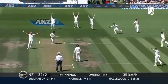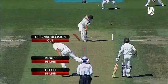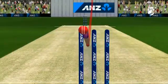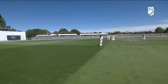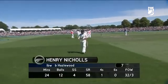Oh, is there a bat there? Is there a bat? Oh, he's given him out. Hit in line, and it is. Yeah, it's clipping the top. Impact in line, pitching in off line, hitting the stump. So the decision will stand. Umpire's finger goes up, and Henry Nicholls referred it, and he is out for 7. LBW to Hazelwood, 32 for 3.